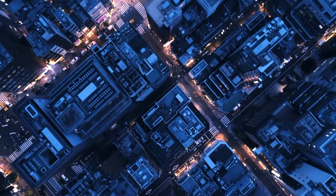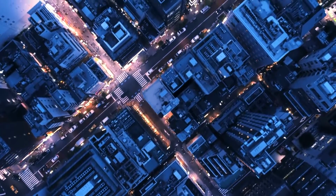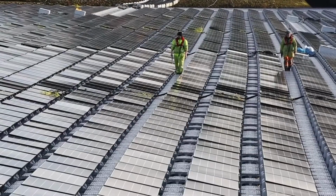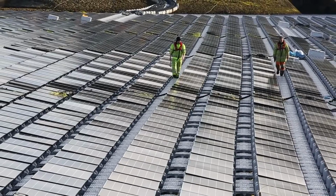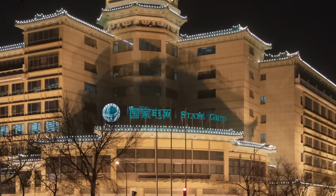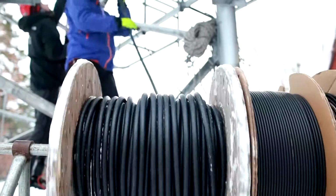Collectively, the two-phase project now generates some 352 million kilowatt hours, which should generate about $45 million a year in revenue. Moreover, the giant complex, which required the building of two new 110 kilovolt booster stations by the state-owned Grid Corp of China and nearly 9 miles of cables, is actually helping the local economy and marine environment.